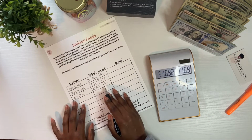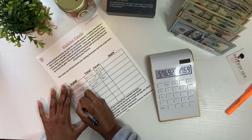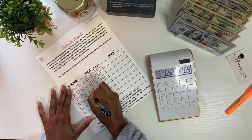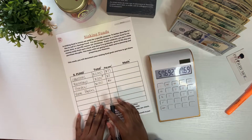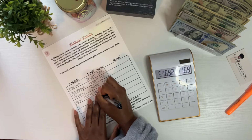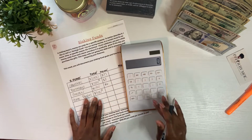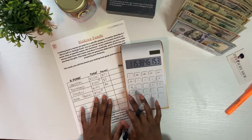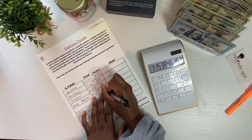So garden, $150. Next thing, she owns her home, so we're gonna say home repairs. But she's been doing home repairs over the years, again, on her credit card. So she's like, listen, I don't really need too much, but I'm gonna say $300, and it's gonna be a revolving door. When I say revolving door, just keep adding money to it even if you reach the goal. So it's $11.53. We're gonna round up to $12.